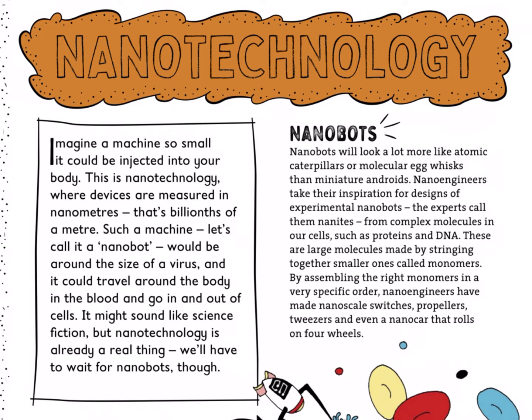We have to wait for nanobots, though. Nanobots, what are those? Well, nanobots will look more like an atomic caterpillar or a molecular egg whisk than miniature androids. Nano engineers take their inspirations for designs from experimental nanobots.